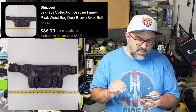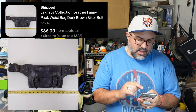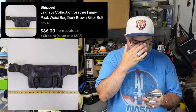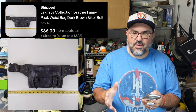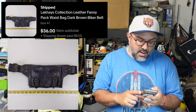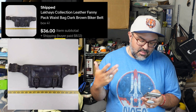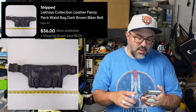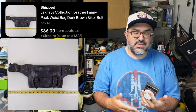And I used the name, that Lac Haze collection, was actually inside. It was on a tag, so I put that in there. Leather fanny pack was what it was. It's just a waist pack, basically. Then dark brown. I put biker because it kind of gave me biker vibes. Belt because it's kind of like a belt. So really cool. Look out for these things.